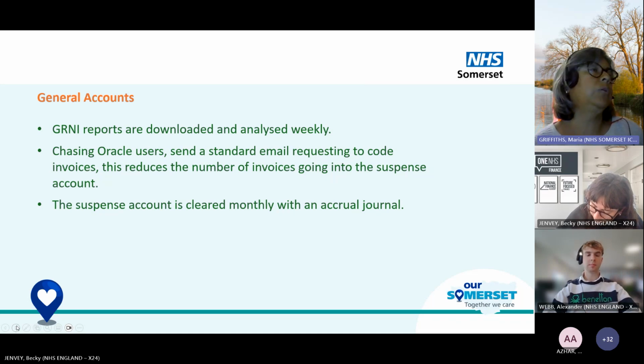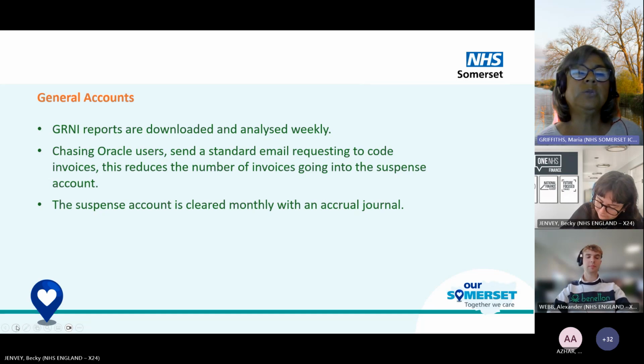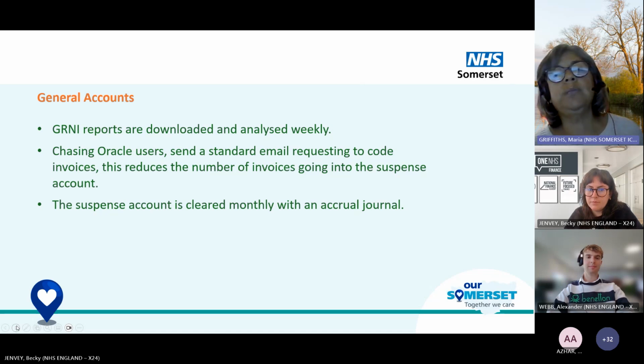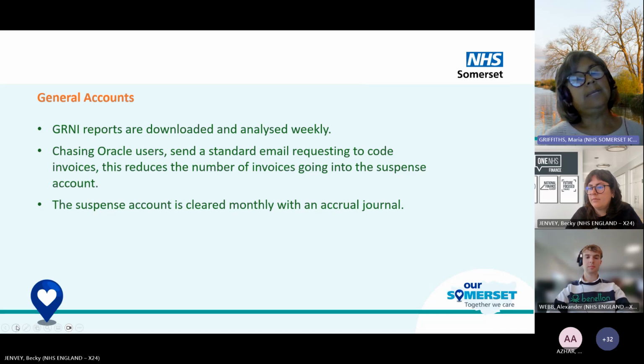This is where, when we run our non-PO reports, which we do weekly, the fact that people are coding invoices reduces the number of invoices in our suspense account, so that also reduces the number of accruals that we need to add at the month-end accounts. So everything we do has a repercussion on something else. We need to make sure that we keep an eye on everything, and we are following those processes every week. Next slide, please.